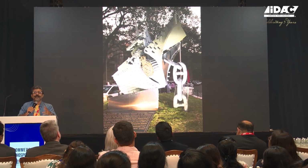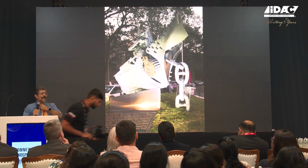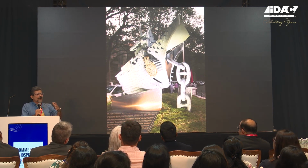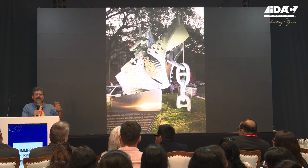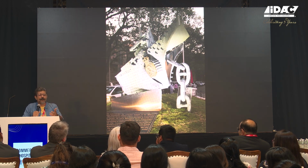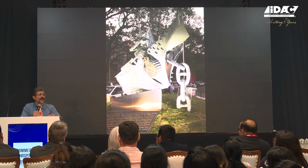Every sculpture has a story. And to me, today, whatever artwork you do, it requires a good story. If the story is good, it moves people more. And to me, this is one of the finest examples of that. If you know about the INS Vikrant, we had a very powerful aircraft carrier called INS Vikrant, which won us many wars, and it was an absolute legend.